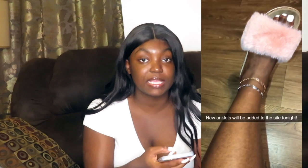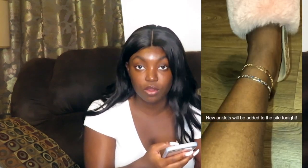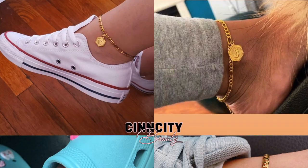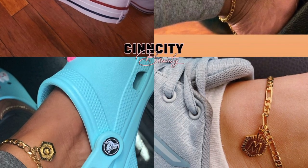Then the next few things that I added were anklets. The first anklet that I added was my link up anklet, which I am all sold out of in gold. All I have is silver left. Then I added my 90s vibe initial anklets, which are selling like crazy. I just had to restock some of those as well.